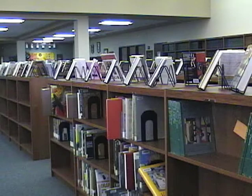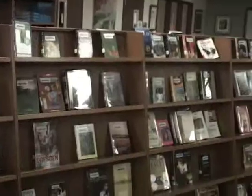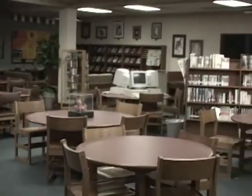So the library is now quiet and a place where kids can come and read. And as you can see, it's a beautiful facility as well. It's very welcoming. They've done a great job setting this up, and it's nice to have a nice quiet library for students to come and visit and enjoy themselves and take a quiet break for the day.